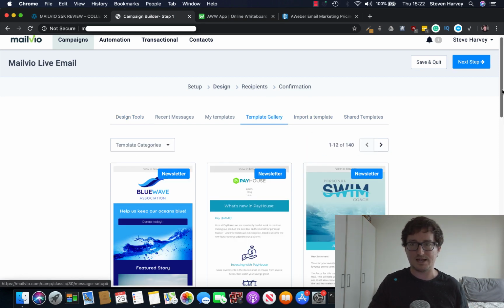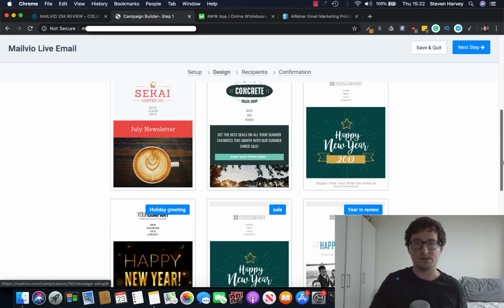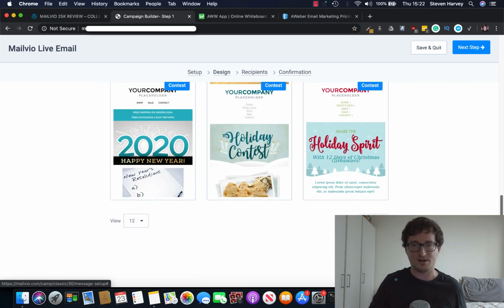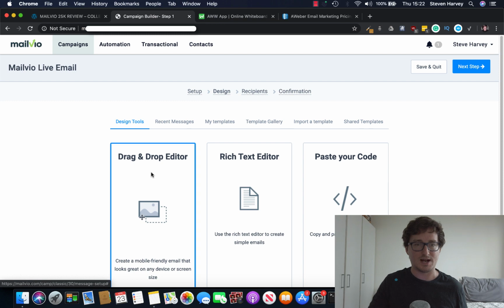So there's tons of different email templates that have been made by the Mailvio design team that you're able to use yourself. You can chop and change them, add your signature in, etc. And they're all really, really cool. But let's take a look for now at the drag and drop editor.